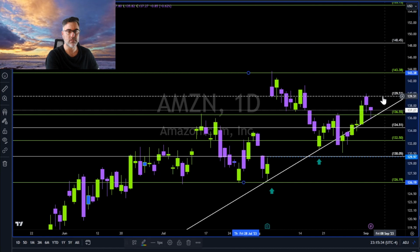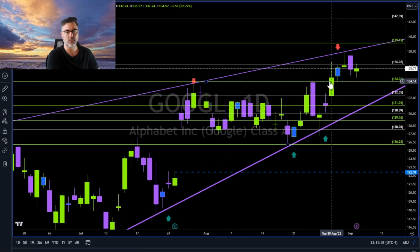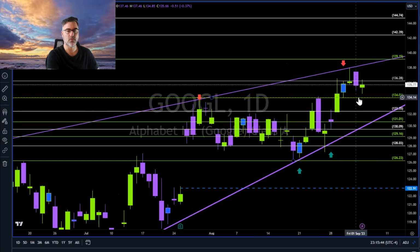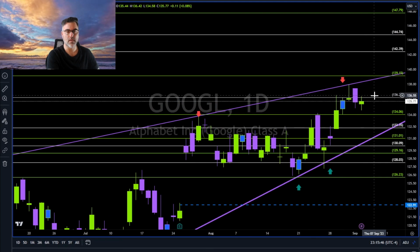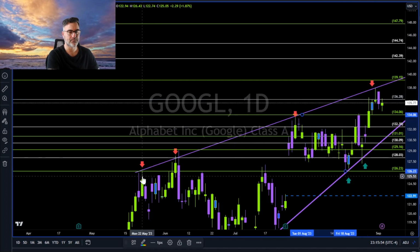long above 140. Google, sideways move in the past 4 trading days. 134 support, 136.30 is now the resistance above it. Once again, towards this purple trend line. As you can see, since May, each and every time the price of Google reached this purple trend line, it got rejected.